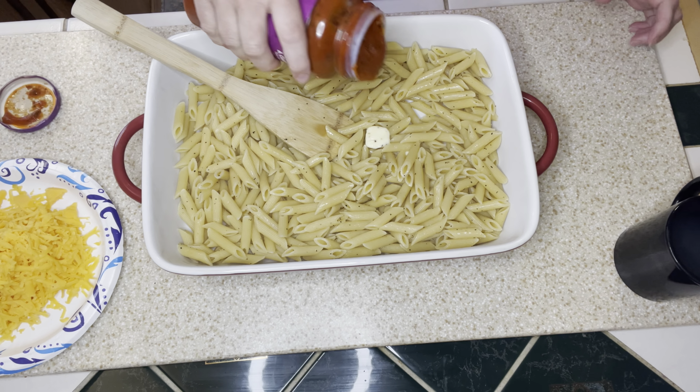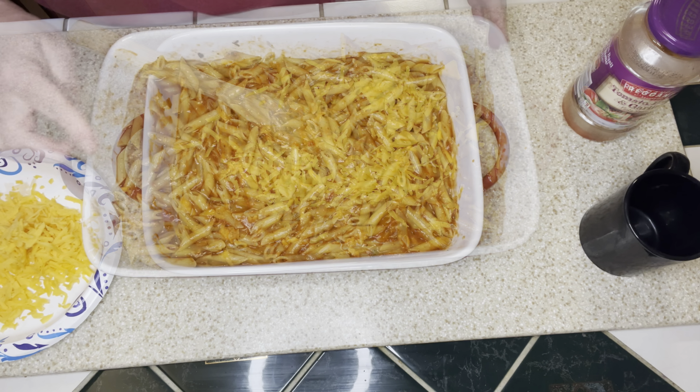I'm going to take that starchy water that I saved, and I'm going to pour that inside the jar. I'm going to put the lid on and give this a shimmy shake, and that's just going to get the rest of the pasta sauce off the sides of the jar. And using the starchy water helps to thicken a little bit as well. So I'm going to give that a stir, and then I'm going to stir in about half of the shredded cheese just to have that running through the pasta bake, and then I'm going to top the pasta bake with the rest of the cheese.